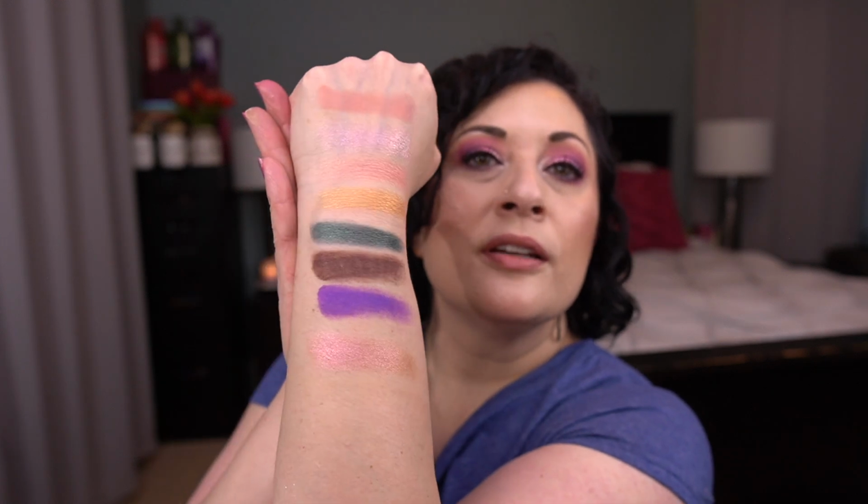Especially that green. But I don't think there's anything else in here that I would use that's not already in another palette, you know? Other than this shade. Let me just swatch that. Yeah, we're gonna keep it with what I got. So here is my new color story.